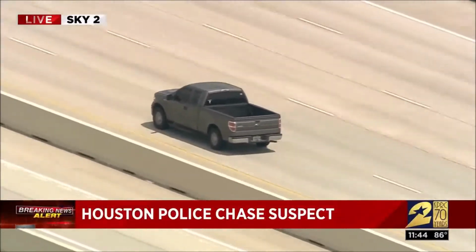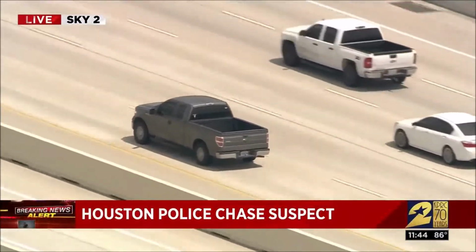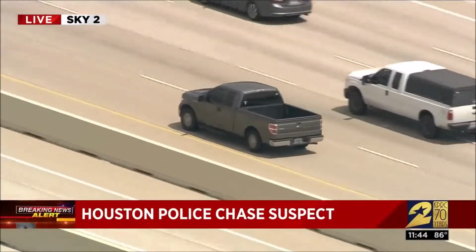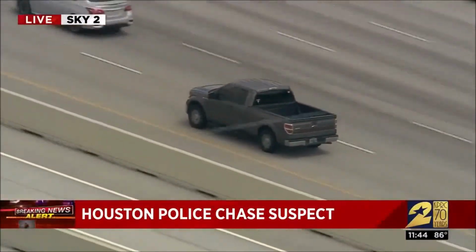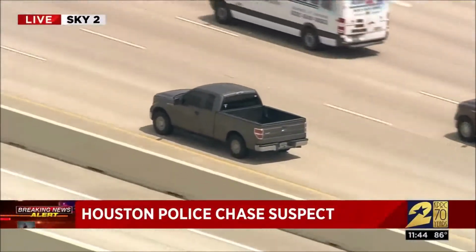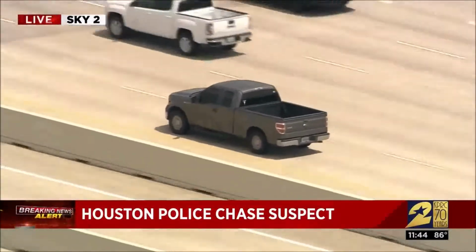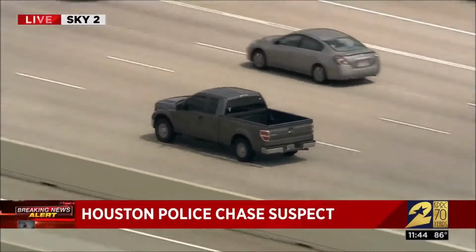We don't know what started this pursuit, what started this chase, or if that vehicle is stolen. We don't know if it's a man or a woman. We don't know what originated this chase. But again, this has been going on since shortly before 11:30 and now approaching about 20 minutes since HPD has been pursuing this vehicle. And that vehicle just passed Dixie Farm Road on the Gulf Freeway. Again, that truck speeding northbound trying to get away from police.